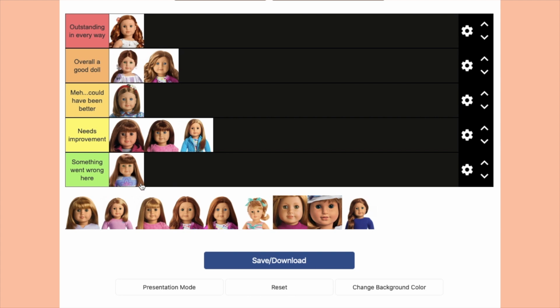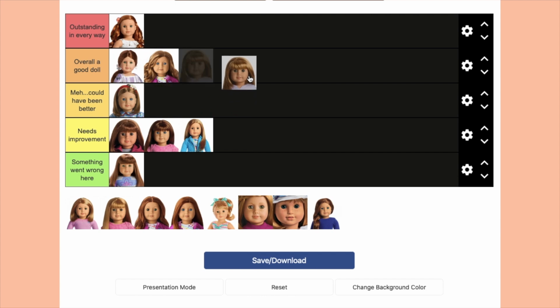I think this doll is 36, and I'm gonna put her in overall a good doll. Definitely very unique for the redhead. She has a shorter red wig with bangs, but it's more of like a pumpkin-y red, I think, compared to some of the darker ones with bangs that we saw earlier.